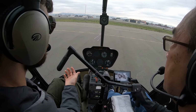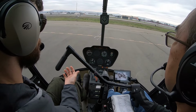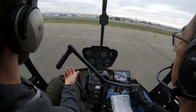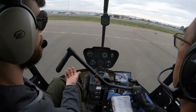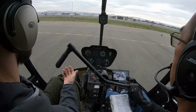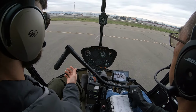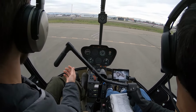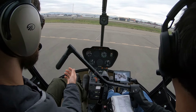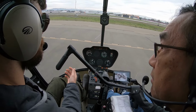Hayward Tower, helicopter 4790 Hotel, the signature. Requesting right closed traffic to Zulu abeam, the fire station with Hotel. That's Romeo, turn left at Delta, contact Ground. Left at Delta, contact Ground. Helicopter 4790 Hotel, Hayward Tower, make right traffic for Zulu abeam, the fire station. Clear for takeoff. Clear to land. Right closed traffic to the fire station on Zulu. Clear takeoff. Clear to land. 4790 Hotel, thank you.